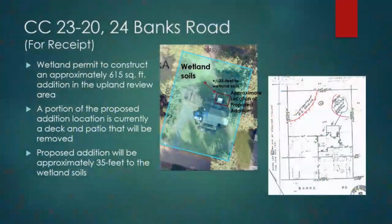The next item is application CC 23-20 for Catherine DeVita and Larry Severance, owners, for Frank Van Linter, applicant, for a wetland permit to construct a 615-square-foot addition, a portion of which will replace existing deck and patio in the upland review area at 24 Banks Road, Assessors Map E12, Block 127, Lot 025, Simsbury. Madam Chair, that's CC number 23-20.